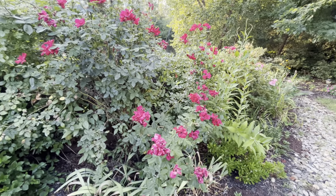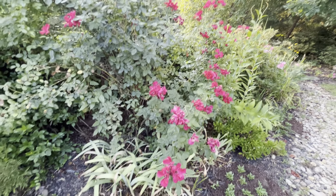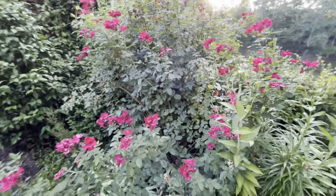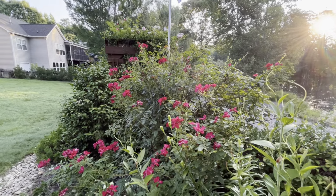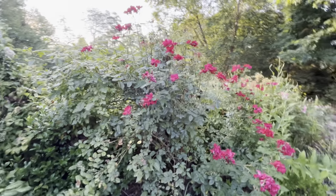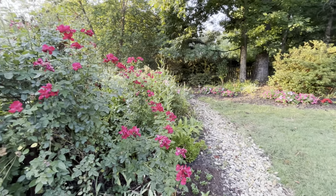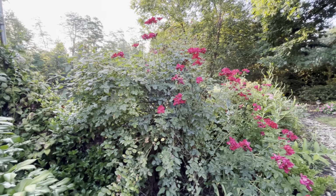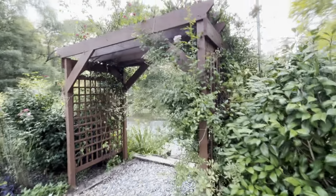And then we have our gigantic knockout rose here with the bright red flowers. Just when you think this one is done for the time being, it comes out with yet another batch of flowers. It's a really beautiful plant. It struggled a little bit this year with deer having eaten a large chunk of it, but it came right back, and it's been just giving us flowers nonstop since March.